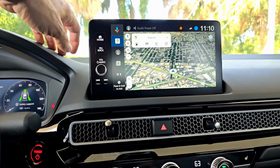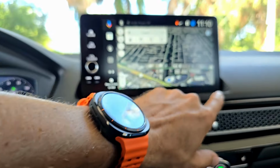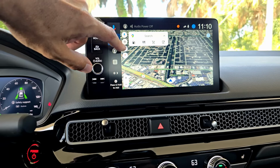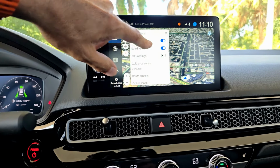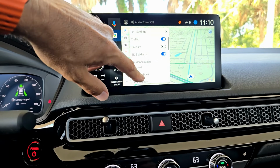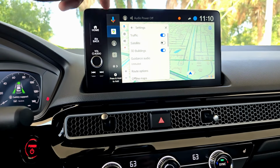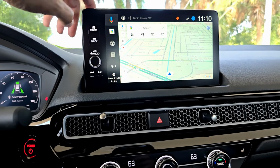Okay, Google Maps. Right now we have the satellite view. You can change that, like you're seeing now. The Google is repeating after me, right? We don't need that. Turn that off, certainly. But as far as the setup, you can do it to your regular maps. Okay, I'm going to turn off the satellite view. We can turn on the 3D buildings, which is pretty cool too. It's going to show you where the buildings are, etc. Audio guidance, route options, offline maps, traffic, it's on. I'll leave that as such. And go back to the home screen.